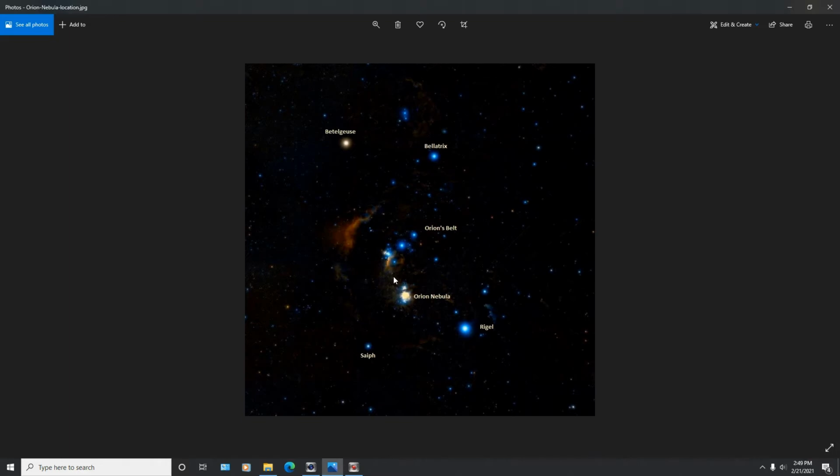Now let's figure out how far away that is from Earth, because that's important to know. First of all, let's take a look at the closest star to us, which is this bottom star right here in Orion's belt. This is also where you're going to find the Horsehead and the Flame Nebula. I'll make a video on that later on. But this star right down here is called Alnitak. And Alnitak is 736 light years from Earth.